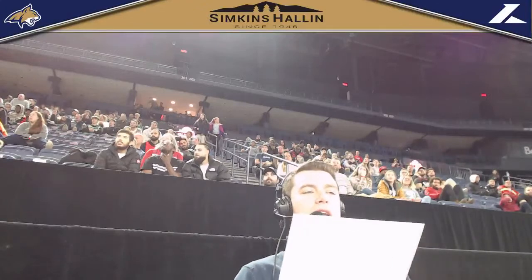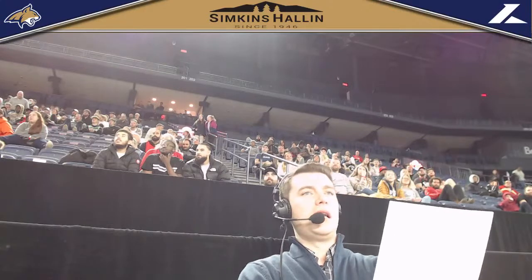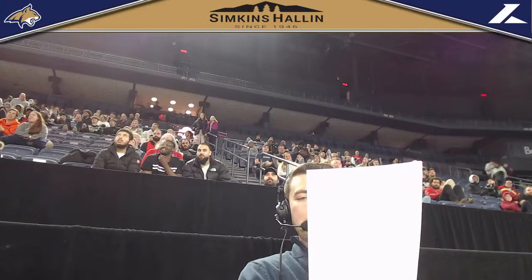All right, let's take a look at the numbers from the first half of action for Montana State. They missed a lot of open shots in that first half. They shoot 31% from the field.